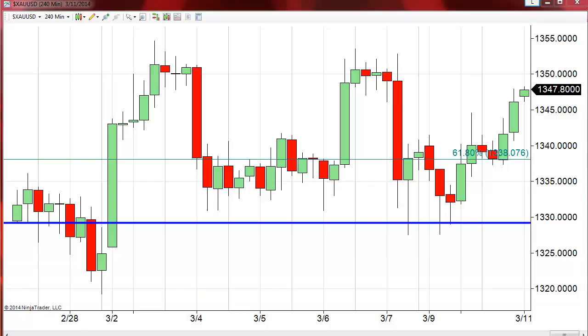Mixed bag in the precious metals markets with gold trading higher. The rest of the complex is trading lower today. First to gold: 1347.48, high 1354, low 1337.20. Currently trading at 1347.48, which puts it up roughly $8 on the day.